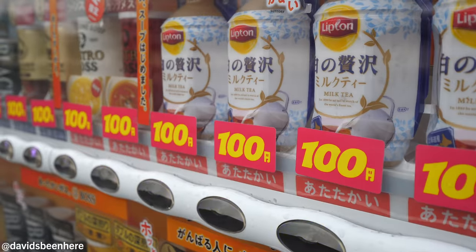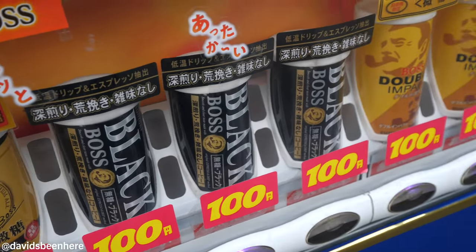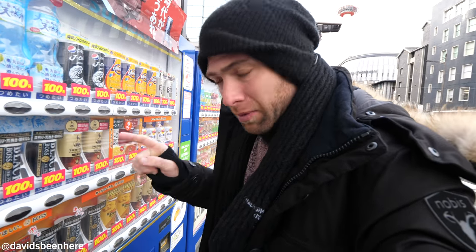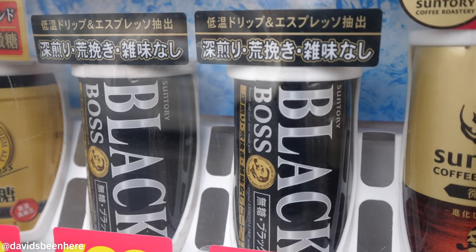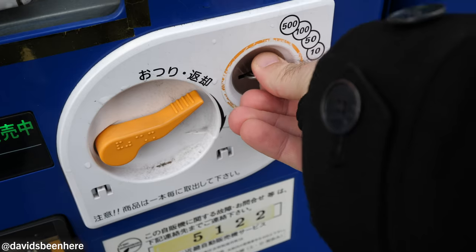So I'm here at one of the 2.4 million vending machines here in Japan, and I'm gonna go with a cold coffee. I love this brand, The Boss, and The Boss Black is like the strongest one. I've tried like 5 or 6 different ones already, and I always get the cold one. I don't like it when it's boiling hot, because when they come out, they're like boiling hot. So let me get this one right here, Black Boss. 100 yen.